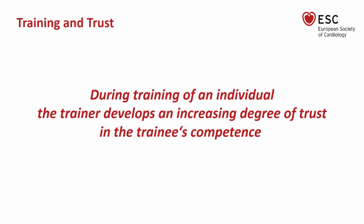Another important thing to think about is that during training of an individual, the trainer develops an increasing degree of trust in the trainee's competence. Again, this is something we know from our own clinical experience. A trainer works together with a trainee, a trainer observes the trainee, and a trainer evaluates the trainee in a clinical context. During this process, the trainer develops more and more trust in the abilities and in the competence of the trainee.